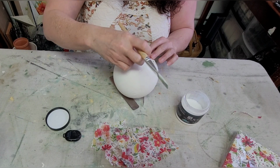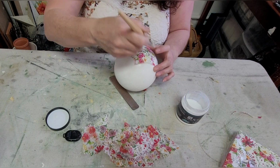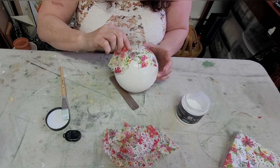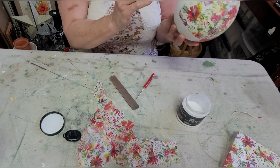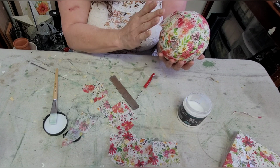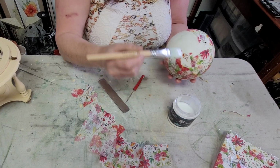So I'm just using DIY's liquid patina, putting a little bit of liquid patina down, and then putting a little piece of the napkin down, and then going over each piece as I place it down with another coat of liquid patina. I just worked my way all the way around the globe until it got to a point where it was so sticky that I had to put it down because I was pulling up the paper with my fingers. And so I just set it in the lid there to dry for a little bit.